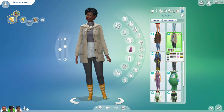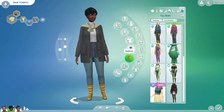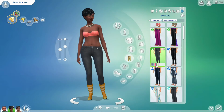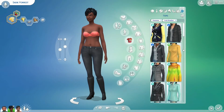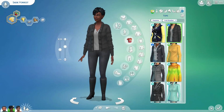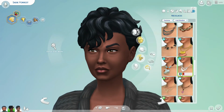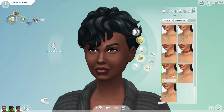For her winter wear, I was trying to give her a one-piece outfit to make it easier for myself, but that just did not end up happening. So I had to go, and I love this jacket on her. It just seems kind of like the jacket in her formal wear, just something a little bit different that you wouldn't think Sadie would wear.